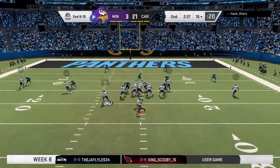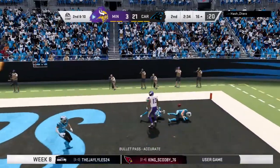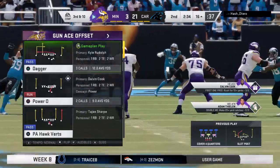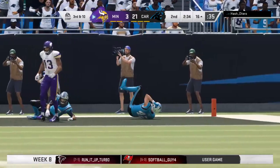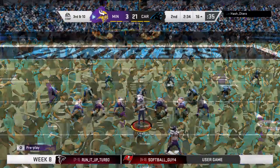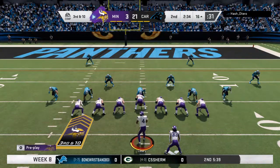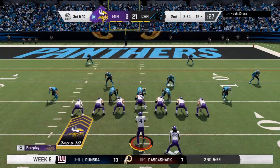Throwing again, Cleary, to the end zone, but it's incomplete. So back-to-back incompletions. Third down and 10, but you're still in field goal range. And that's the thing to keep in mind. They're in field goal range. So now you don't take any unnecessary risks, but you try and find a way to get back to what you were doing earlier in the drive in order to finish this one off.